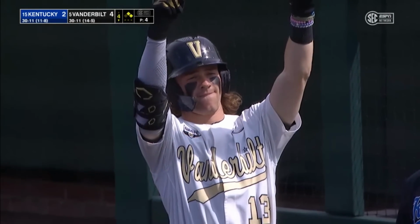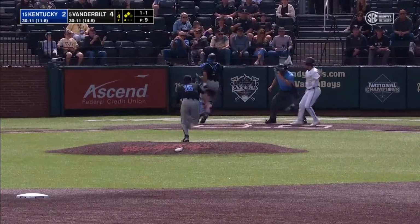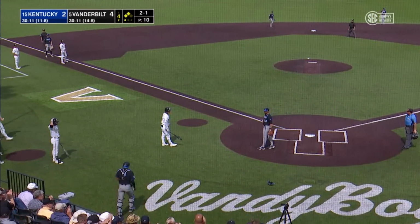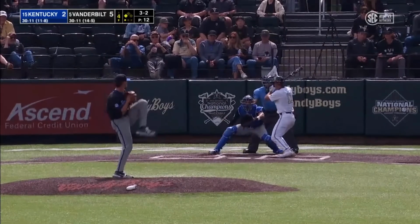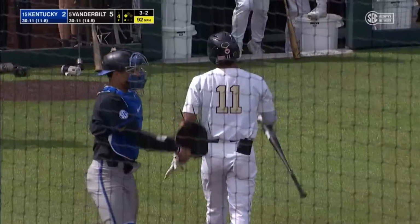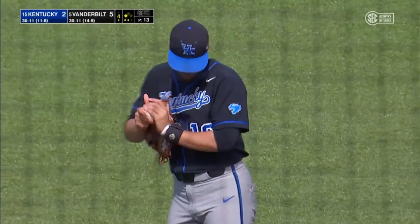Almost the identical swing. That one does get past. Vanderbilt will add on a run as Polk comes in to score on the wild pitch, making it 5-2. At that 110, 120 foot mark where normally you'd have infielders. Swung on and missed as Strickland makes a pitch and strikes out Diaz for a big second out, and the runner still at third base.